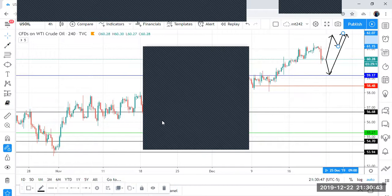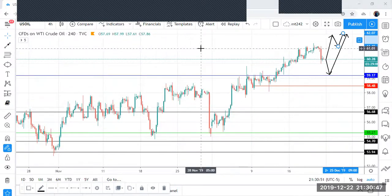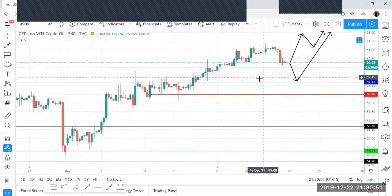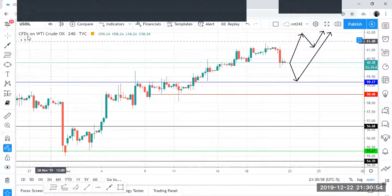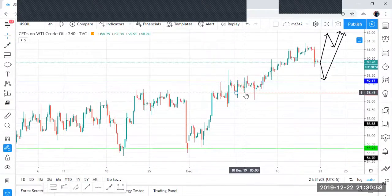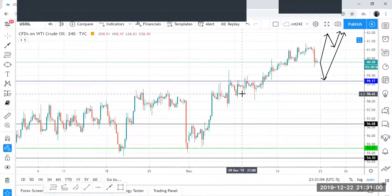Everything with the alerts is the 15-minute. That's just to help you make money while you're learning. It does have the things that I'm talking about with the break and retests and support and resistance.